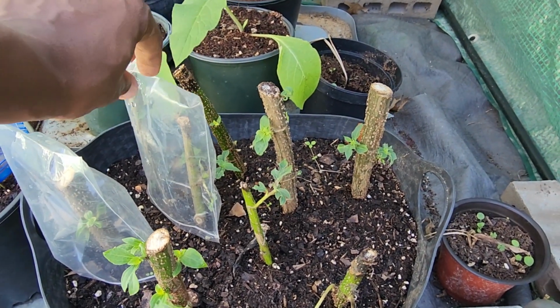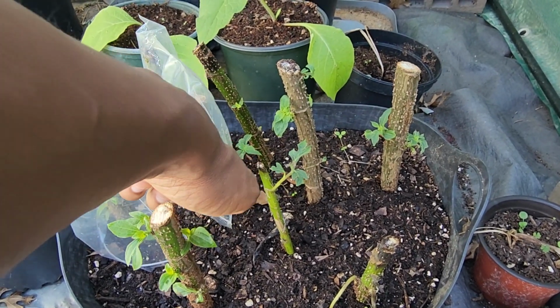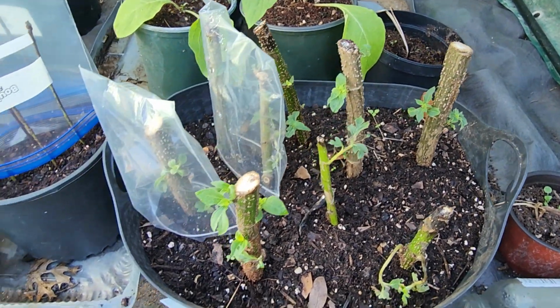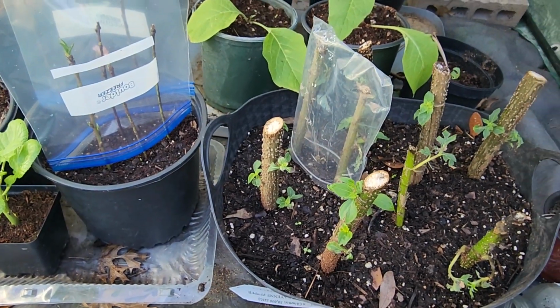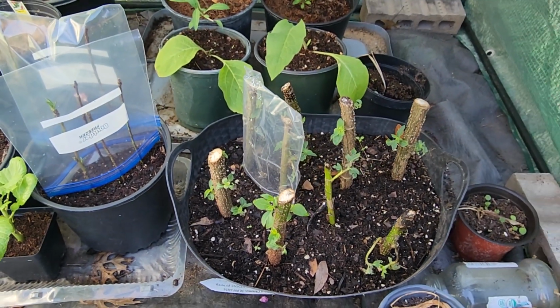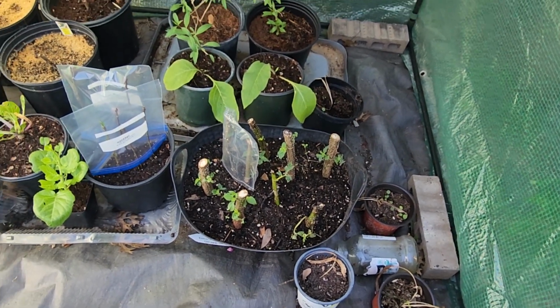Yeah, look, they all have some good growth. Even this one wasn't covered up, and I wanted to see if it was going to be okay. This one grew out of the bag. There was a hole in the bag, so I'll get him out later. I'm so pleased. So pleased. Two of these are going to go in the entrance over there on Mama's land.